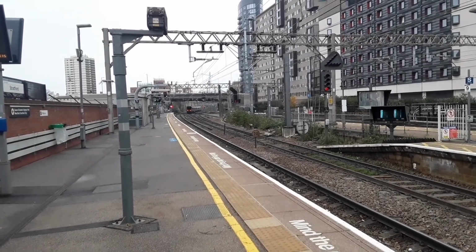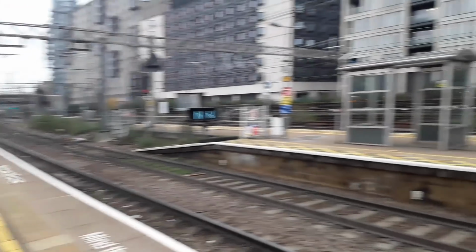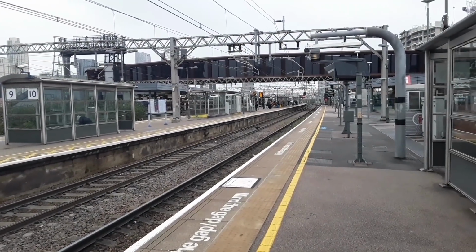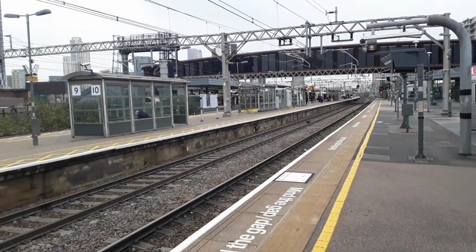Please do not leave your luggage unattended on the station. Luggage left unattended may be removed without warning, or destroyed or damaged by the security services.